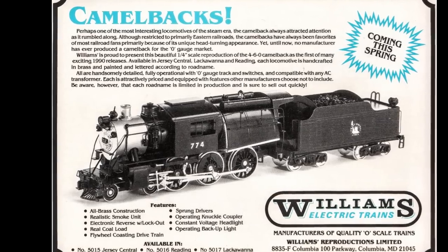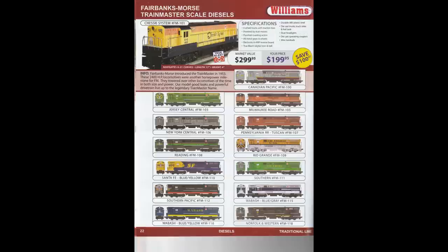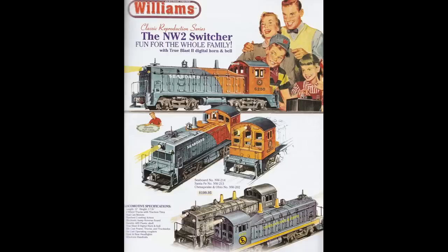These models included desirable steam locomotives like the Pennsy T1, the New York Central Scale Hudson, Camelbacks, cab forwards, and other unusual steam models. But it was in the 1990s when Williams really found their groove in the three-rail market, making a series of reproductions, near carbon copies, of popular Lionel post-war locomotives and rolling stock.